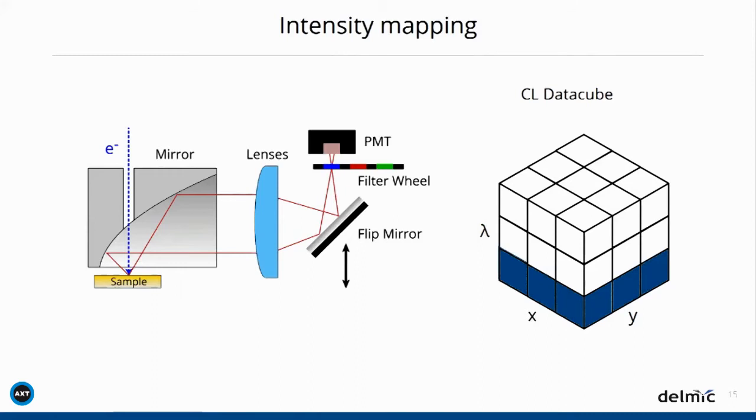And this can be rather fast because these photomultiplier tube detectors can be read out quickly. And so you can make a large image with a large number of pixels quickly. And then if you change the filter, you can also do that for a different wavelength and try to construct a more complete data cube. So this is intensity mapping.